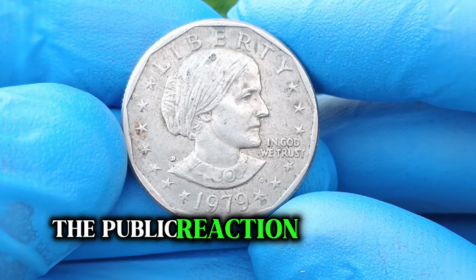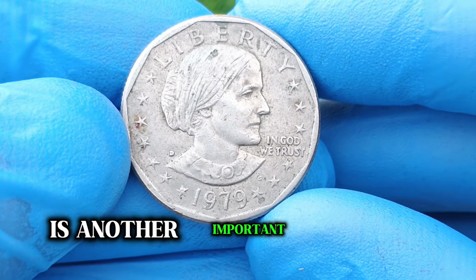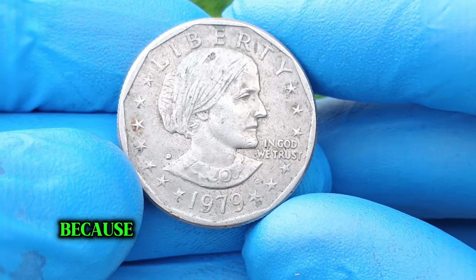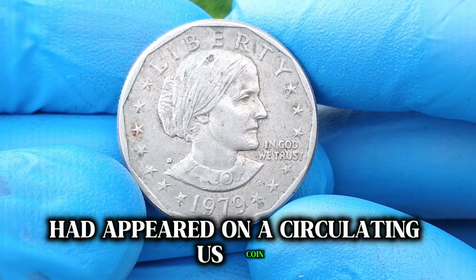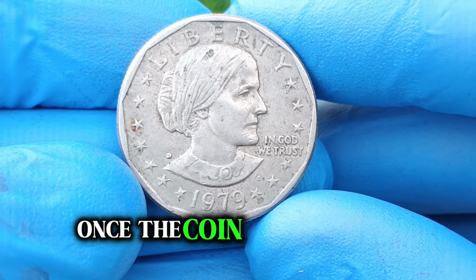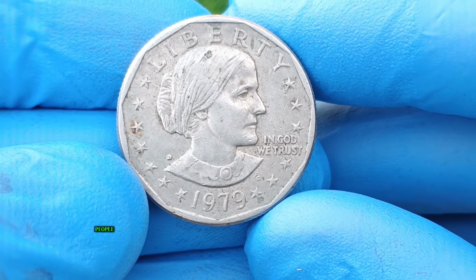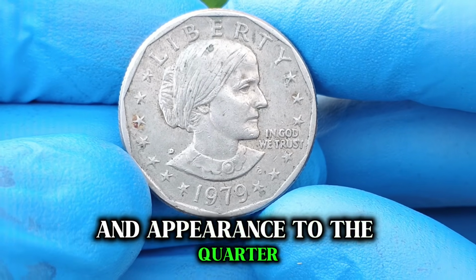The public reaction to the 1979 coin is another important chapter in its story. At first, there was excitement because it was the first time a real woman had appeared on a circulating U.S. coin. However, once the coin reached the hands of everyday Americans, problems became clear. People complained that the coin was too similar in size and appearance to the quarter.